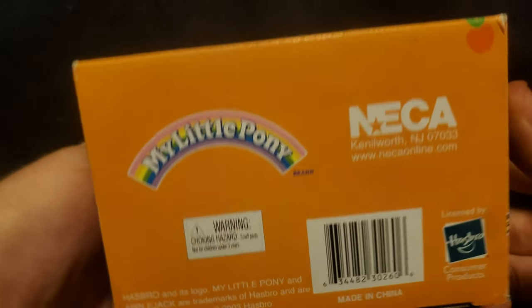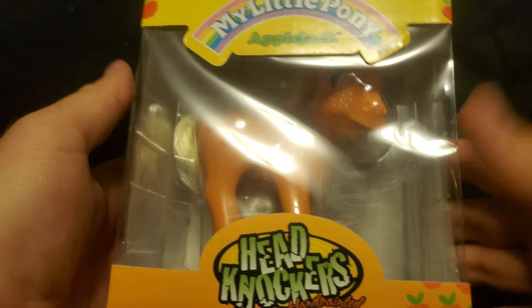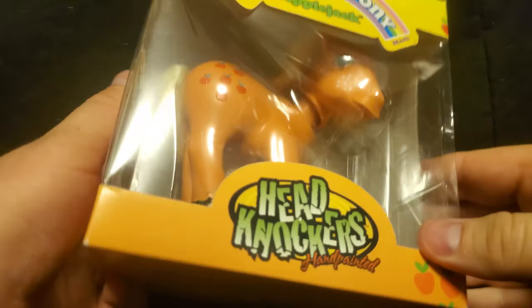2003, so once again, this is before the Loot Crate acquisition, or even Loot Crate in general. And it's just pictures of the pony. That's all it is. Wiggle, wiggle, wiggle, wiggle.